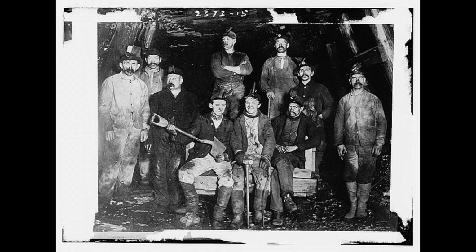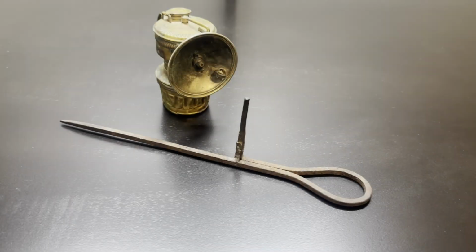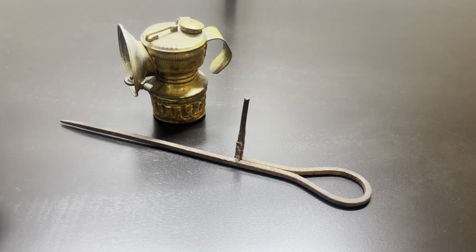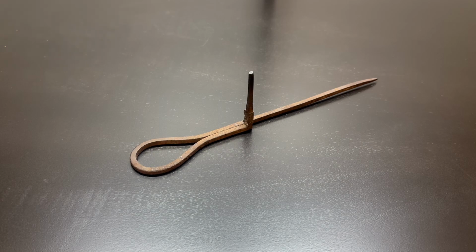Welcome back to Dustin Off History, where we take ordinary historical objects and uncover the stories that made them extraordinary. Today, we're looking at two pieces of mining equipment: a forged iron miner's candlestick and what appears to be a Guy's Dropper carbide lamp. Let's start with the older of the two objects, the candle spike.